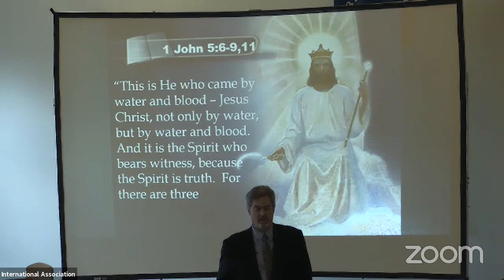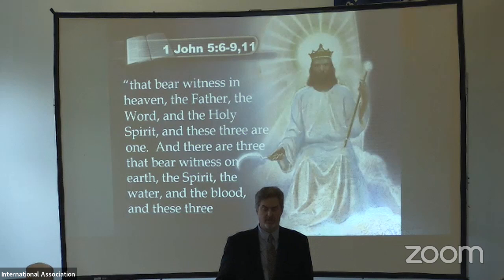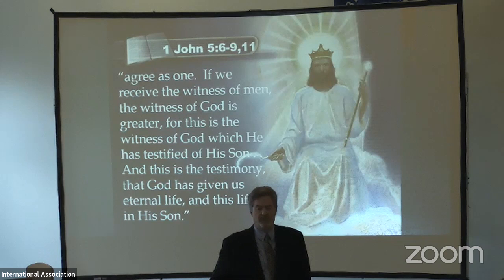1 John 5: This is he who came by water and blood, Jesus Christ, not only by water, but by water and blood. It is the Spirit who bears witness, because the Spirit is truth. For there are three that bear witness in heaven, the Father, the Word, and the Holy Spirit, and these three are one. And there are three that bear witness on earth, the Spirit, the water, and the blood, and these three agree as one. If we receive the witness of men, the witness of God is greater, for this is the witness of God, which he has testified of his Son. This is the blood, it will be a testimony.